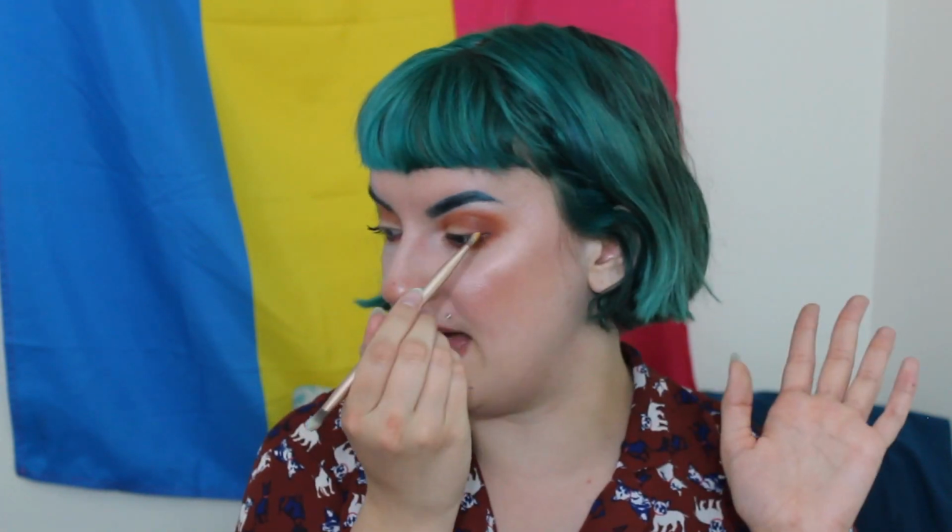I've also been loving this end to use for cut creases. Once I put down the stuff for my cut crease, like the concealer or whatever, this end is really nice and precise for packing things on that lid.